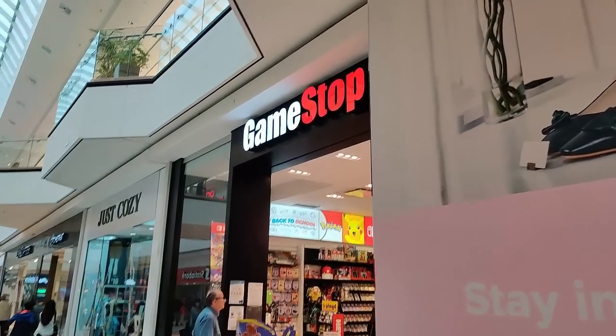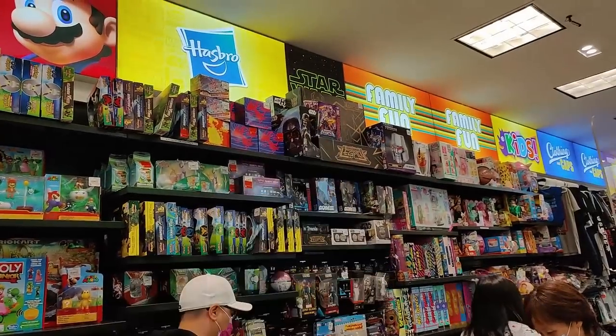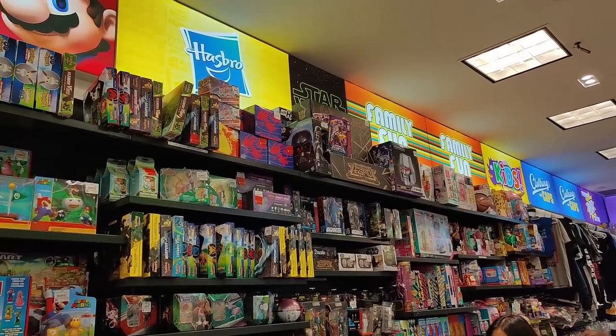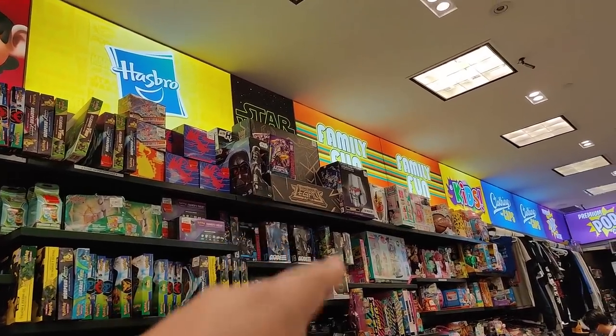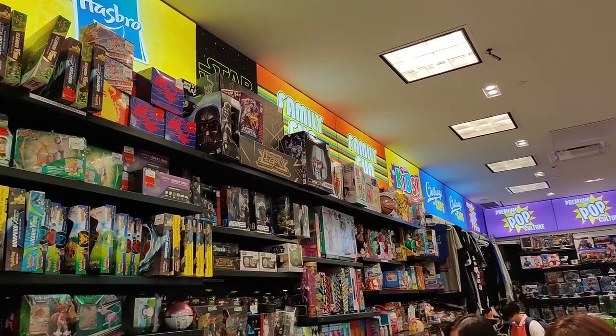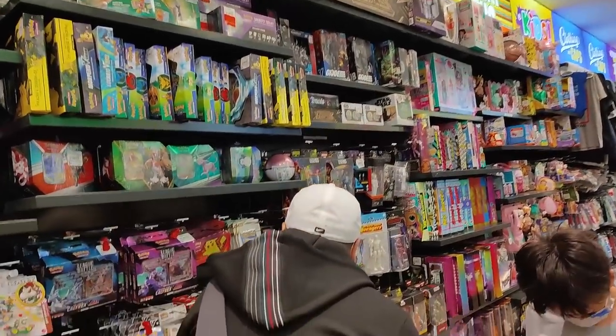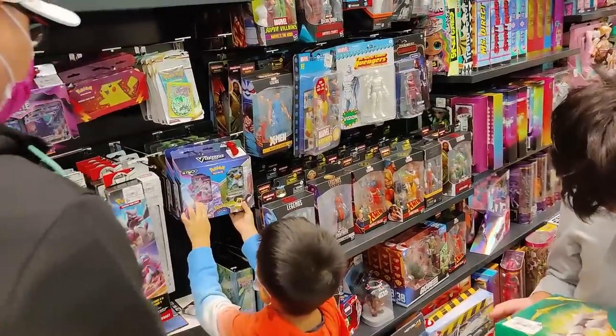All right, didn't find anything at Toys R Us, so I'm going to head over to GameStop and see if they have anything there. All right, guys, wish me luck. Let's head into GameStop. Man, it's busy today. I see some Star Wars stuff up there. Looks like a new Darth Vader helmet. That would be very cool. Black Zarek. Looks like that awesome Megatron helmet. Looks wicked. And some other things, but nothing really too standout-ish.